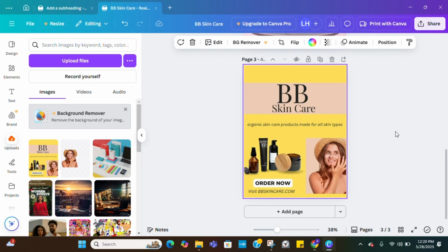Now, of course, you can change up this design if you want. I'm pretty sure y'all are critiquing it as we go along. Y'all like, oh, she should have done this, or oh, she should have done that. And I love that for you, because now you're being what? Creative, honey. And that was my whole point in this activity, to help you be creative.